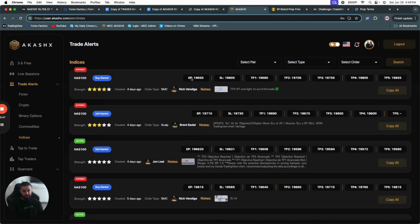Now, I will say that the trade alerts are for people that have maybe a little bit of experience with placing trades and navigating their trading platforms. With Tap to Trade, there's really nothing to think about except approving the trades and making sure you're in a decent size before hitting approve.